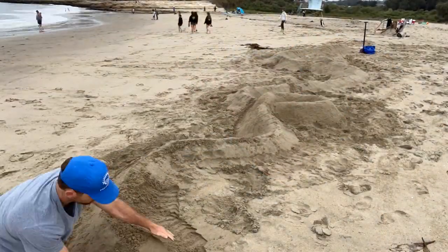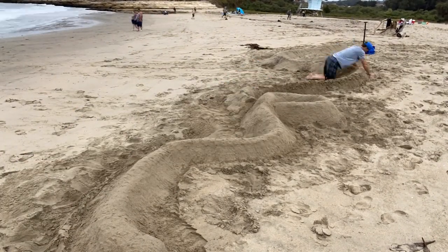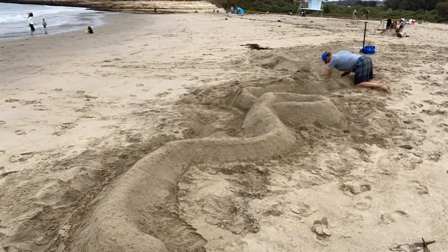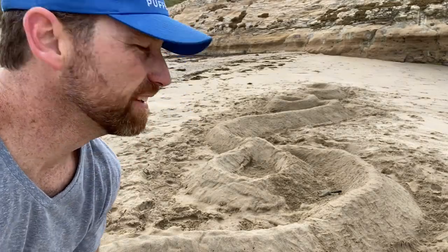All right, that's one more coat of water. Ready for the forming. Racing the tide here, let's see how it goes. Almost done with the head here. Getting close.